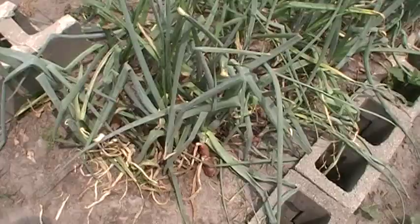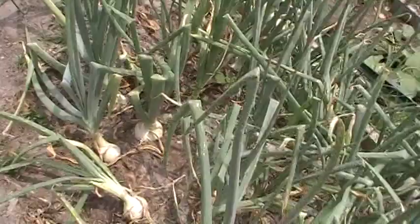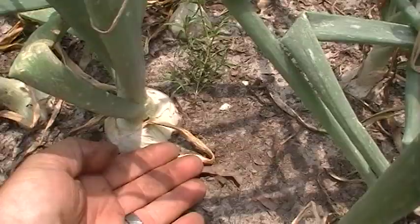Alright, now for onions. You can see the onions popping out of the ground. They're ready to go. They're ready to come in the house. They want to be eaten. You can see some really nice big ones. Maybe it's hard to tell the size of them, but you can see it next to my hand. It's a pretty good size.